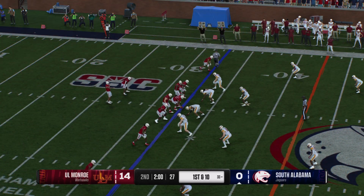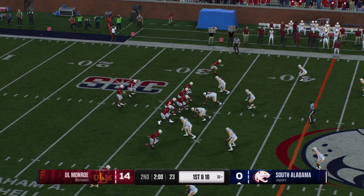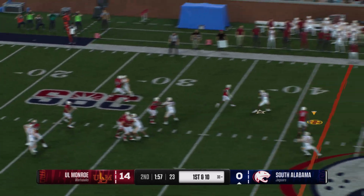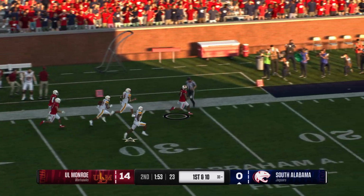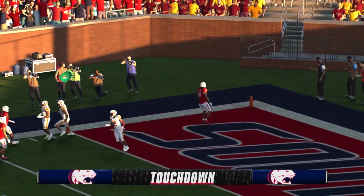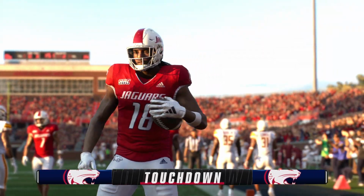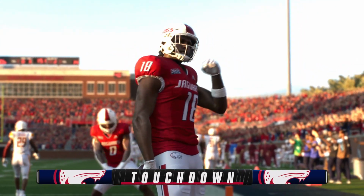And this set of downs gets started from the 33, 1st and 10. He's looking to throw it. He looks that one in nicely. Can anyone catch him? He's at the 10. Touchdown, Jaguars! And once he got away from the knee, they had no shot at catching him.